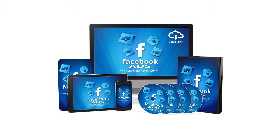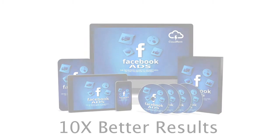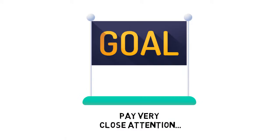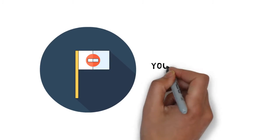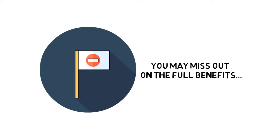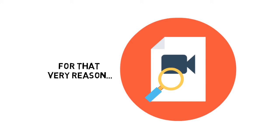Although the guide you just purchased gives you a step-by-step approach to producing 10 times better results with Facebook advertising, experience tells us that it requires learners to pay very close attention to the details to get the best results possible. If you miss any of the most important details, or do things the wrong way, you may miss out on the full benefits offered inside the guide. For that very reason, I've put together a video version to make it easier to get positive results quickly.